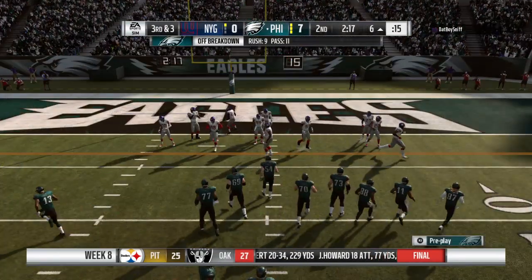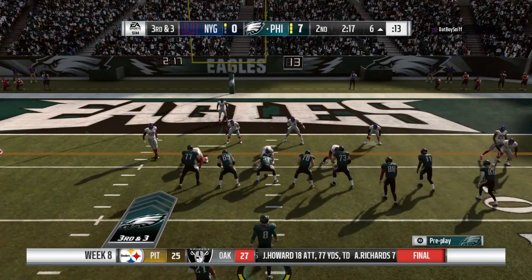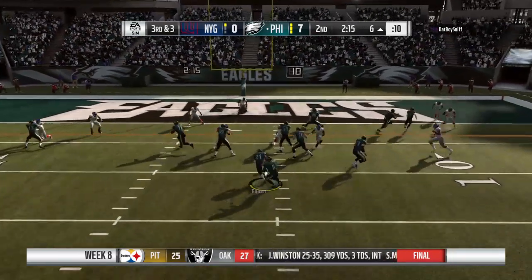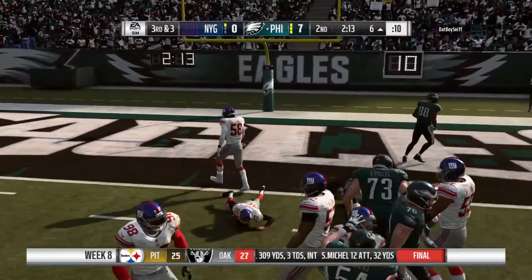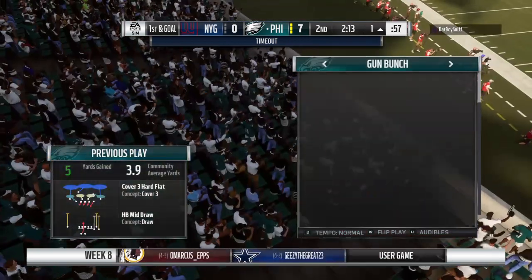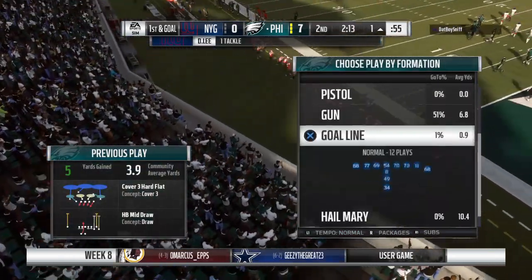The Eagles on third down. They've been okay, 2 for 3 thus far. This time it's 3rd and 3. They'll run it now out of the gun. He didn't get the touchdown, but he did get the first down as he's tackled at the 1.